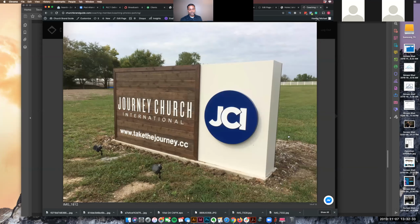And this is another church that has a great sign. It's a monument sign off a main street. So a very large sign. I'd probably say another 20 or 30 foot sign wide.